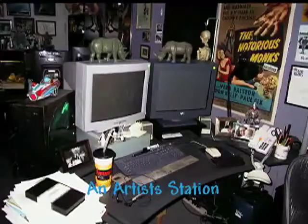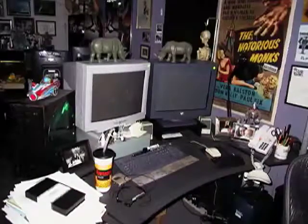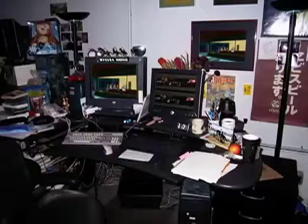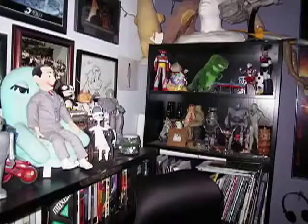This is what the typical artist station looked like. The artist would keep many toys and artistic things in their midst to keep the creative juices flowing. As a musician, I can understand that. And it was fun to walk around the building and see what different artists would have in their areas.